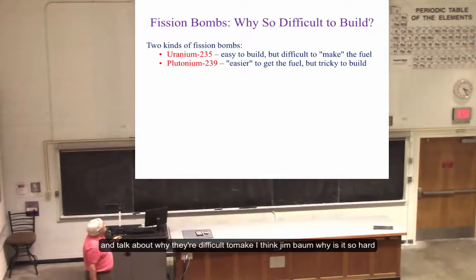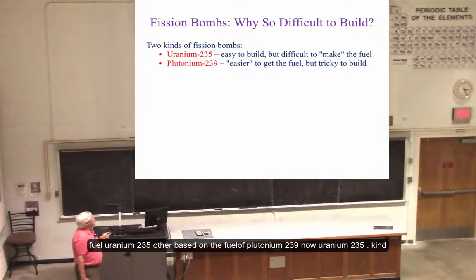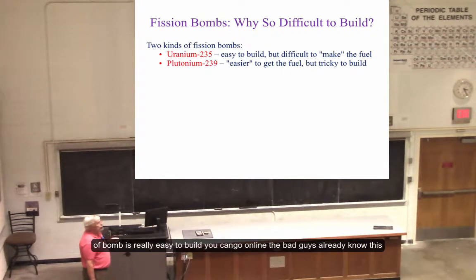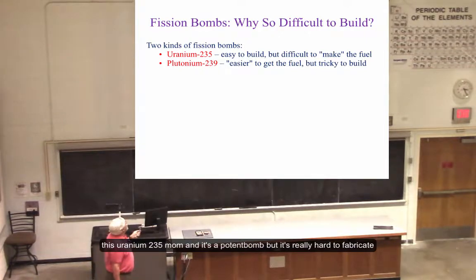A fission bomb. Why is it so hard? Well, as I said before, there are two kinds of fission bombs. One based on the fuel uranium-235, the other based on the fuel plutonium-239. Now, uranium-235, that kind of bomb is really easy to build. You can go online, the bad guys already know this, and find step-by-step instructions on how to build this uranium-235 bomb. And it's a potent bomb.